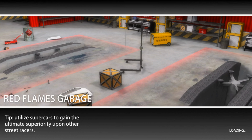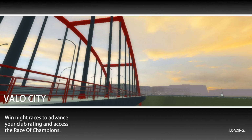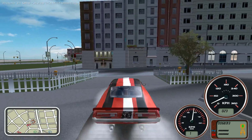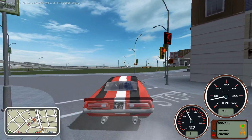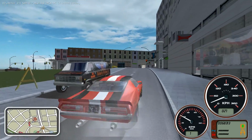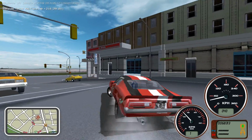Muscle Car 1. Simple name, but at least I'll know what it is. And I know I could improve it, but you know what? I spent enough time painting, not enough time racing, so we're going to race. And we're not even going to do the nighttime races. We're just going to do normal races against people on the street. Because I am super illegal like that. I won't even take part in organized racing.